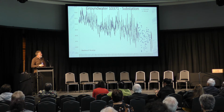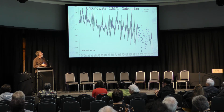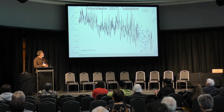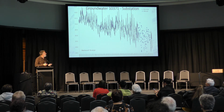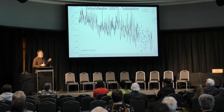This is a water level plot. So the council shows a lot of these sorts of plots. And what it is, it's the groundwater level on the left-hand side here. And we've got time, these are years, on the bottom there. And that's a long-term monitoring well that the council has at the substation, which I think is near Maxmere. And you can see that since monitoring started in 1969, there's a pretty large decline in groundwater levels. And that decline is going to be manifest in a lowering of the spring flows on the plains.